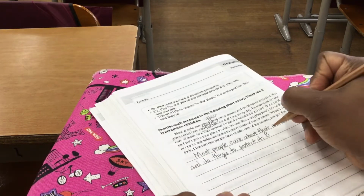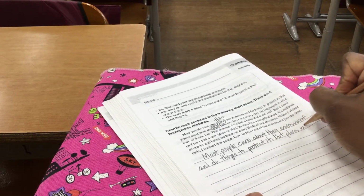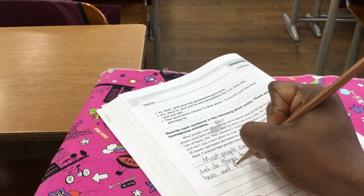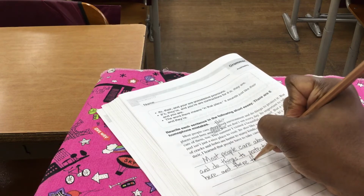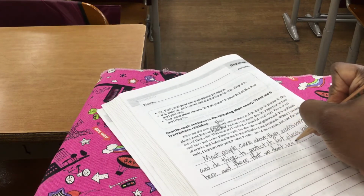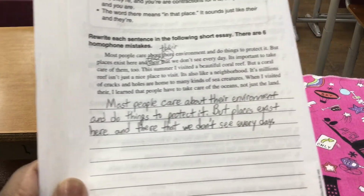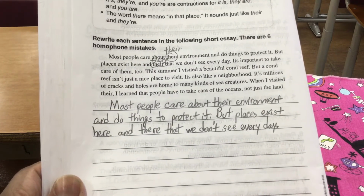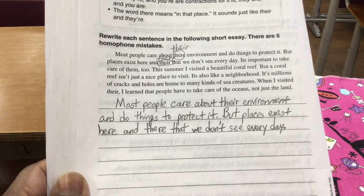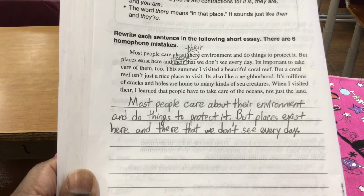Okay? So let's write. But places exist here and there that we don't see every day. Okay, so I have found 2 mistakes. I've circled them and I have written the sentences correctly. You have 1, 2, 3, 4, 5 more sentences to do on your own. In 5 sentences, you need to find the other 4 mistakes.